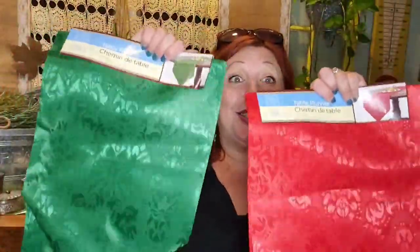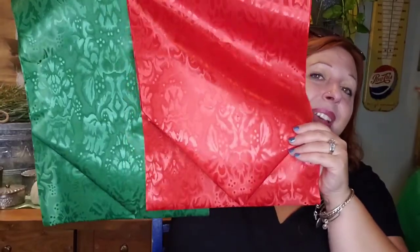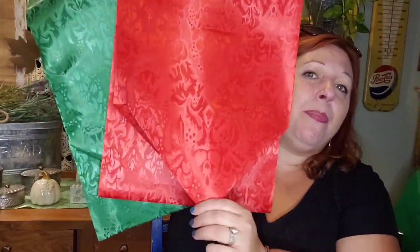I 100% bought orange. I thought about getting more than one orange because I love it, but I only bought one because they didn't have a ton and I didn't want to be greedy. And for Christmas time, I bought a red and a green one because they're so nice. I mean, look at that. That is just gorgeous. I would want to put a giant tassel on it, and I probably will for the Christmas season, but a dollar. They're just wonderful.